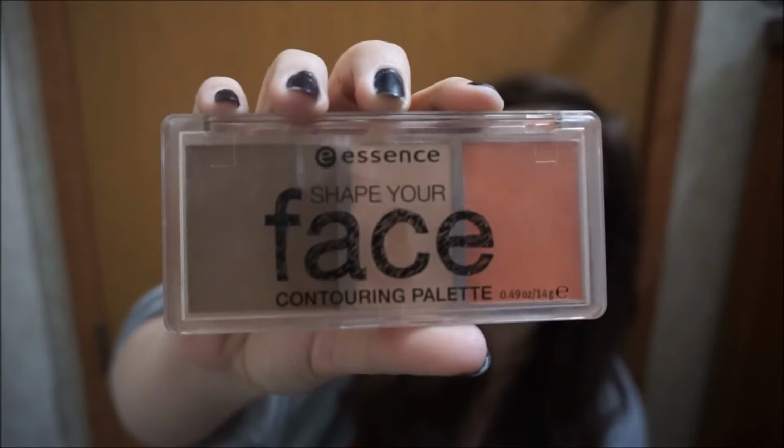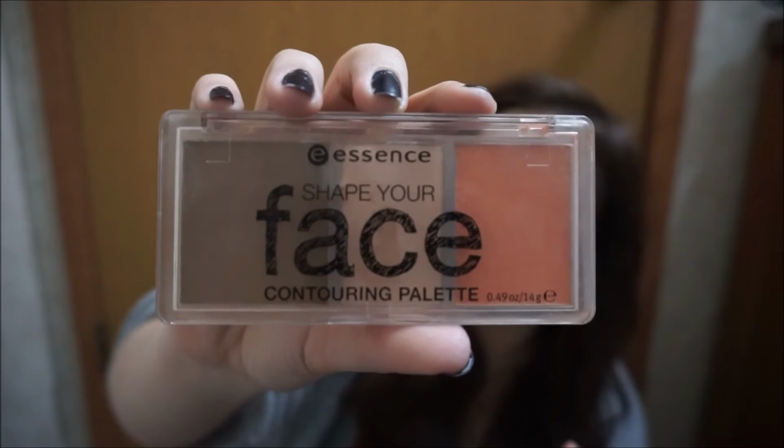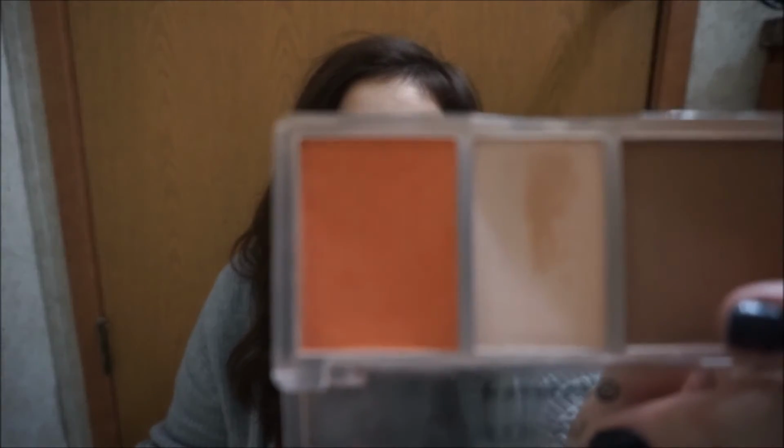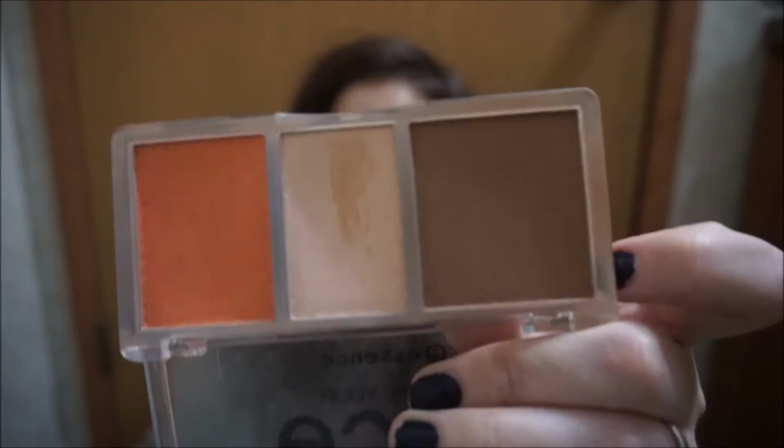Oh, and another contour palette I wanted to mention is the Essence Shape Your Face contour palette. This is also, I believe, $5. I get it at Ulta, but I believe Meijer sells Essence brand as well. Even though that blush looks orange, this contour shade is amazing. Casey Holmes mentioned this in a video. That's why I bought it, and I love it.